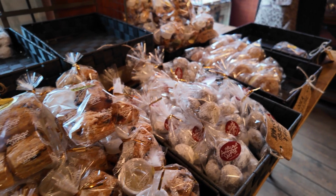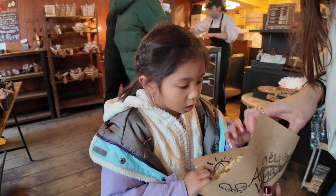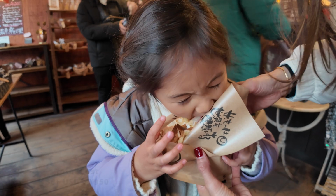Okay, so we're at this pastry shop. It's called Angelique Voyage, and they specialize in a variety of pastries, mainly crepes, all sweet though, and they have some seasonal stuff. Unfortunately, they're sold out, but we went with the number one, which is a strawberry-filled crepe. So we're gonna try it out.